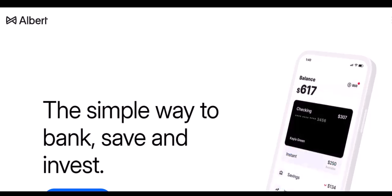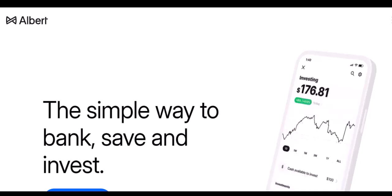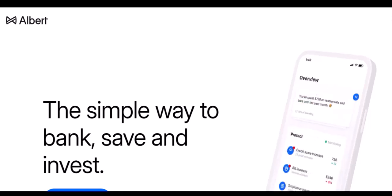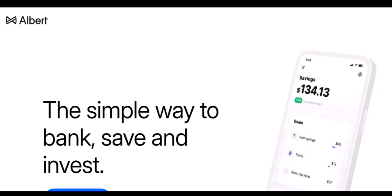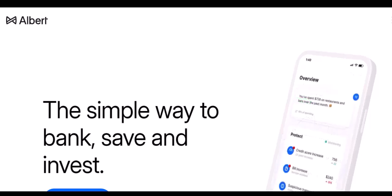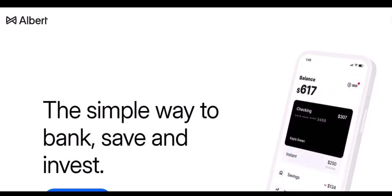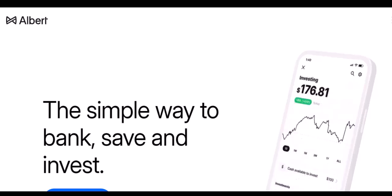So, what exactly is an Albert advance? Think of it like a friendly nudge from your future self. Albert doesn't do traditional loans with interest rates and credit checks. Instead, they offer an advance on your next paycheck. Basically, you're borrowing a bit of your own money up front. It's a great way to avoid overdraft fees or those late payment penalties that can really sting.